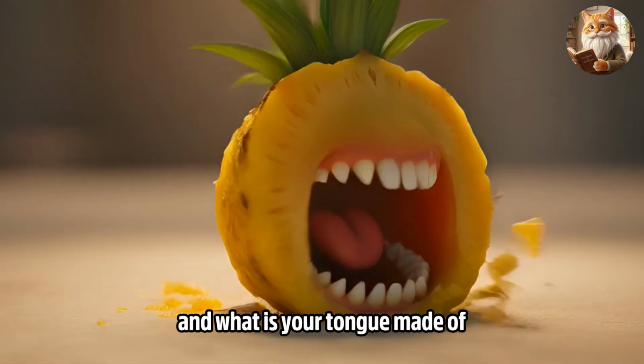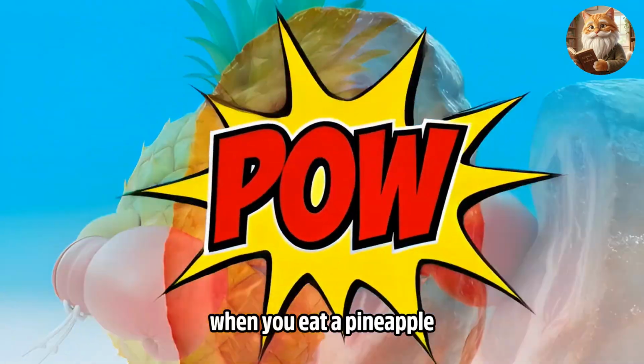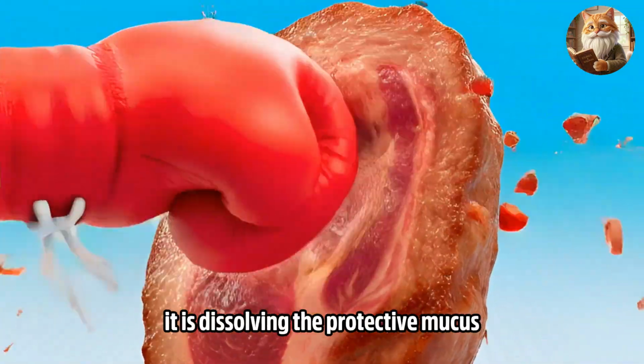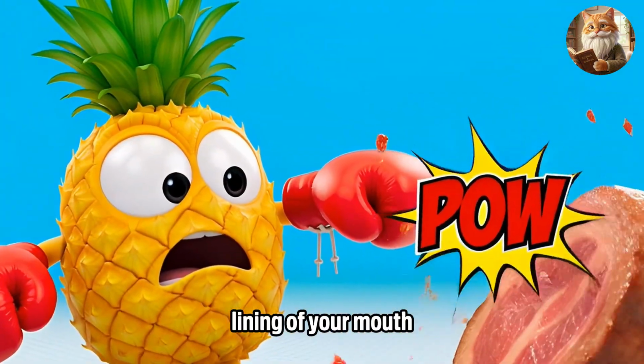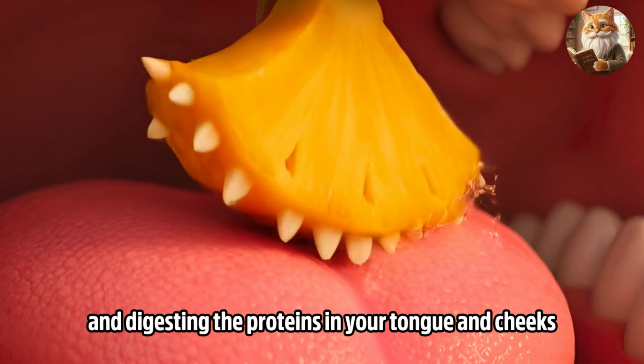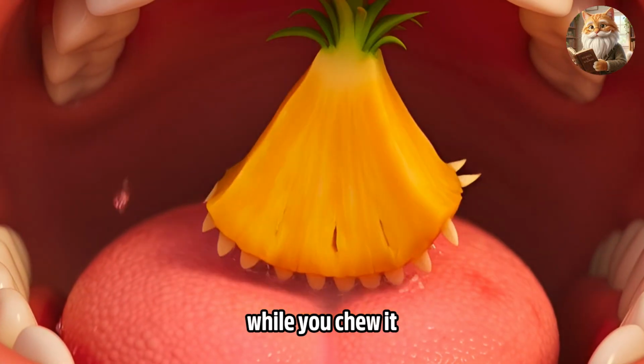And what is your tongue made of? You guessed it, meat. When you eat a pineapple, the pineapple is literally eating you back. It is dissolving the protective mucus lining of your mouth and digesting the proteins in your tongue and cheeks. It is the only food that fights for its life while you chew it.